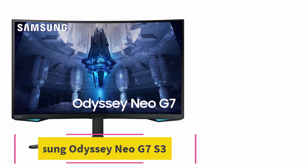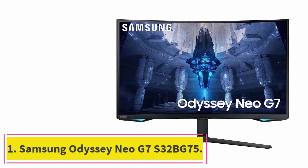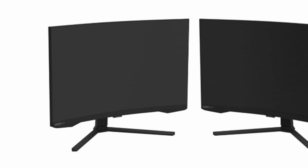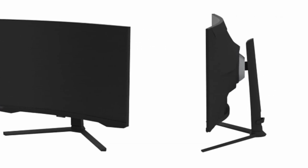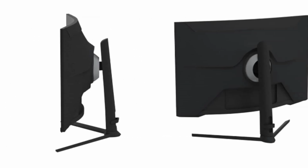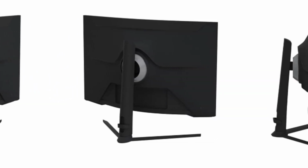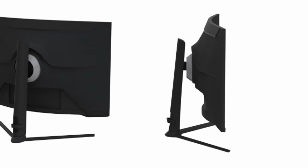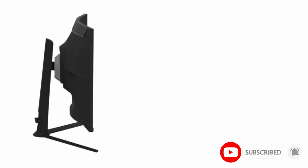Starting at number 1. Samsung Odyssey Neo G7S32BG75. If you don't need such a high-end monitor and prefer saving money, or if you're concerned about the risk of burn-in on the Dell Alienware AW3225QF, check out the Samsung Odyssey Neo G7S32BG75. It has a 32-inch 4K screen like the Dell, delivering detailed images, but it doesn't have the same outstanding picture quality as it lacks an OLED panel with the same deep blacks and no blooming.